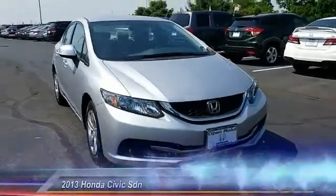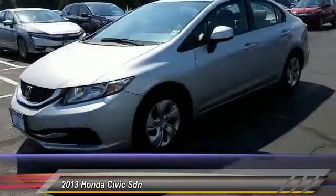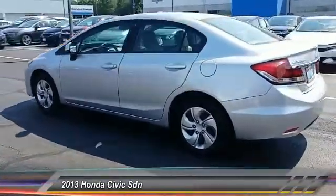The 2013 Honda Civic. Practical, awesome gas mileage, and incredibly reliable, and is priced below $15,000. This vehicle has less than 55,000 miles.